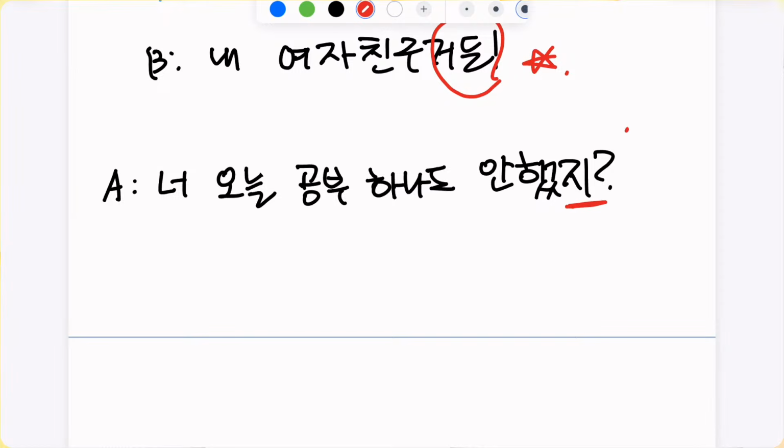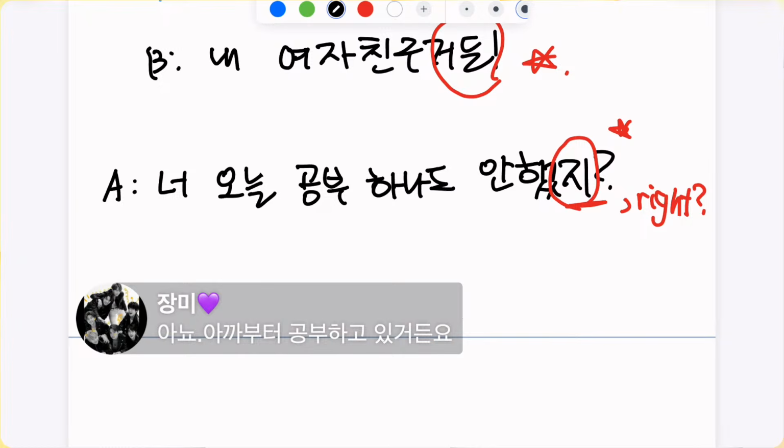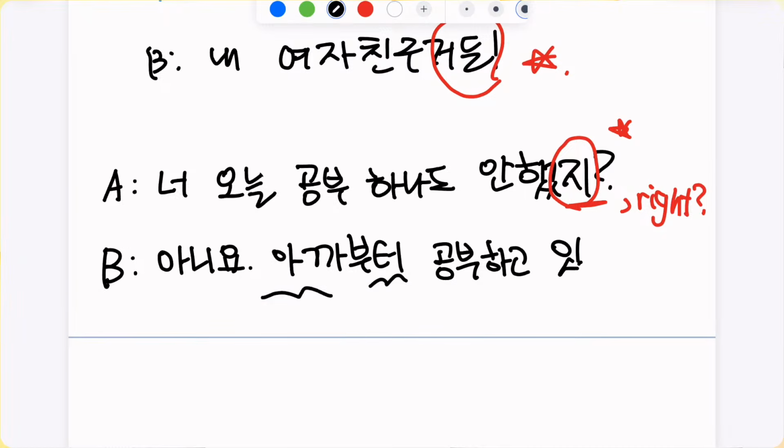This 지 is a question ending. If it's used in a question ending, it means right. But if it's used in a plain, normal declarative sentence, it has another meaning, which we will get to later in class. But let's say your mom says, 너 오늘 공부 하나도 안 했지? And in response to that, you want to strongly oppose it. Oh, no, that's not true. 아니요. 아까부터 공부하고 있거든요. Since a while ago, 공부하고 있거든요. You're using 거든요 because you're strongly opposed to what your mom said. 있거든요.